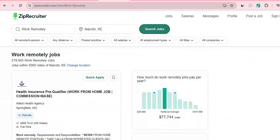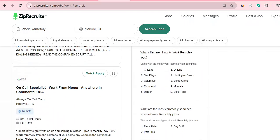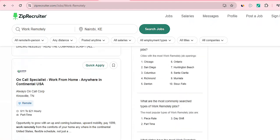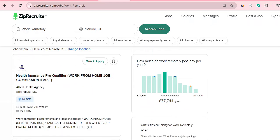Now, the other one is Zip Recruiter. These jobs are available remotely, so you can always change your location, right? So whatever criteria that you use, ensure that you use the remote option, right? You can see all these are remote, and you just have to narrow down to whichever job that you can be able to do. Like I can see here, on call specialist, work from home, anywhere in the continental US, that is restricted to US, and of course you can just check with the one that you can be able to do, like this health insurance pre-qualifier, work from home job, right?